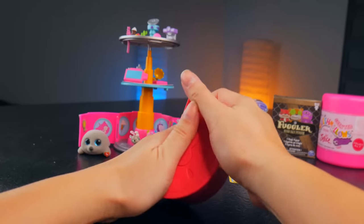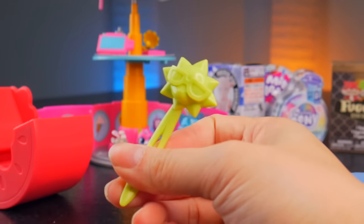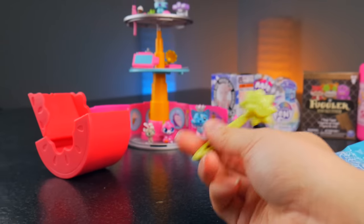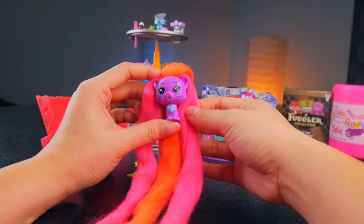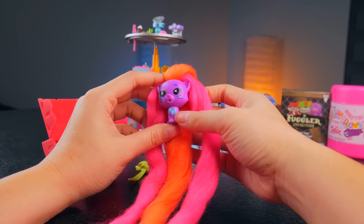Watermelon. Oh, radical hair clip. It's sunglasses. I mean, it's a green sun with sunglasses on because suns need the sunglasses. What? Wow, that's a lot of hair. It's our long hair kitty friend, Kathy, here. Oh, Kathy, with a big gem on its chest.